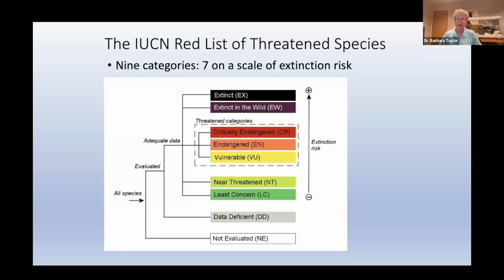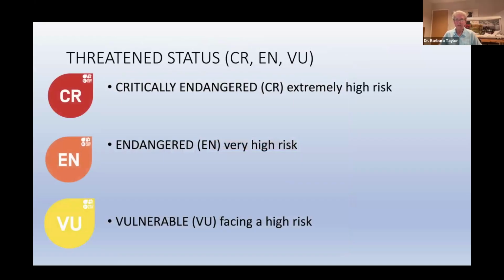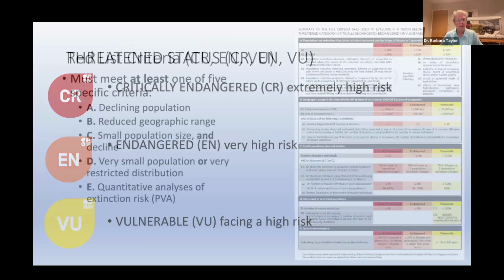But there's also this category of data deficient. We used to have very many cetaceans in this data deficient category. Now we have relatively few, but we still have some, mainly beaked whales, where they truly are so data deficient that no one's seen them alive in the wild. That's what I call data deficient. So I'm going to concentrate on the threatened categories, and I'll just dive right into it.